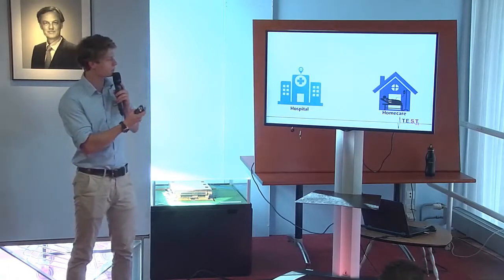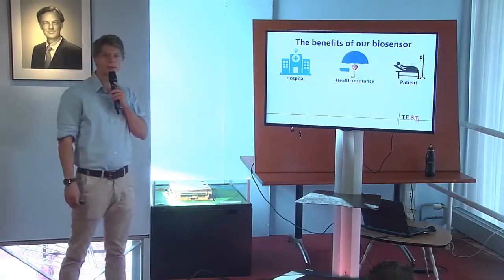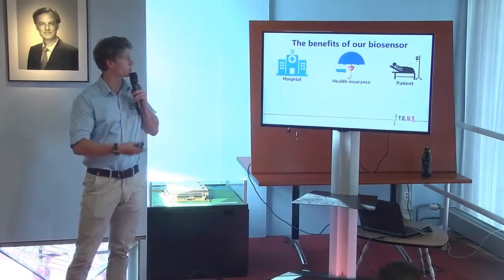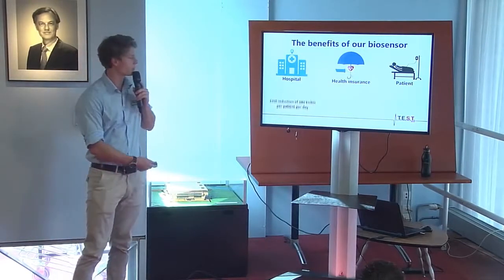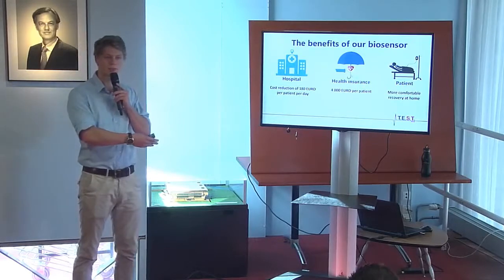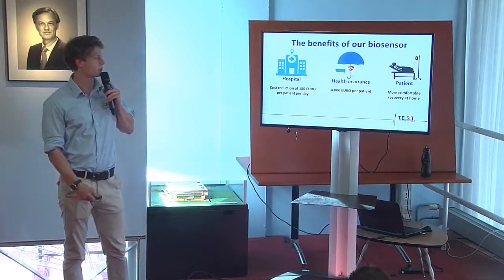So our solution, the T.E.S.T biosensor. In our business case, we've identified 3 of the most important stakeholders, which are the hospital, health insurance companies, and of course the patient herself. And we've made different value propositions for each one of these. We improve patient healthcare, reduce the costs of the hospital and health insurance companies as well, while the revenue of the hospital stays exactly the same.